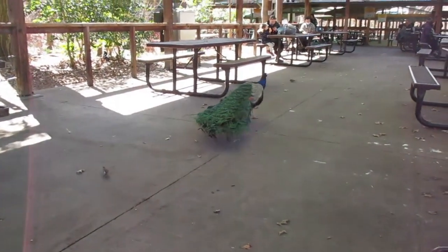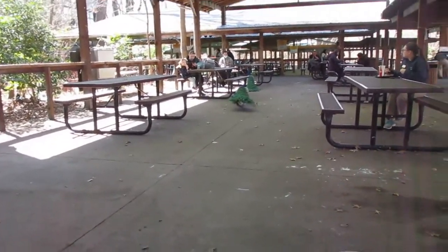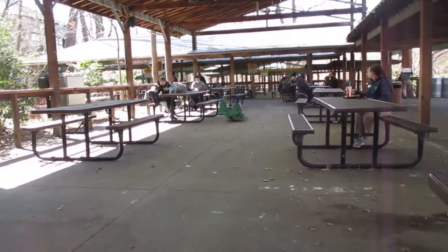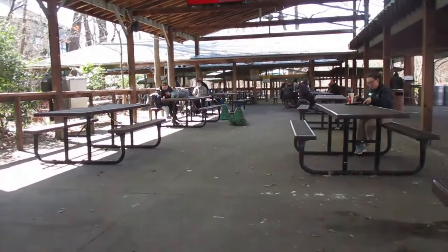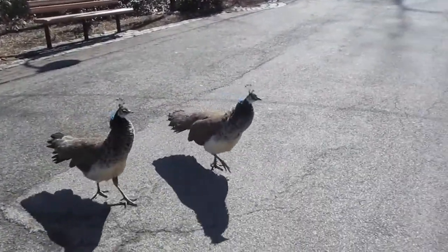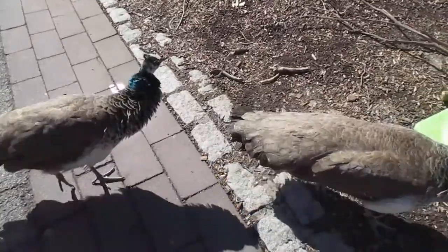Look at this one. He went over there instead. He was over here first, and he knew that we wasn't gonna feed it, so he went over there. Oh my goodness. They're smart. Yeah, they're smart, man. Wow, I'm gonna clip. Look, they're coming to attack. Come on. Look how friendly they are. Yeah, you're a friendly guy.